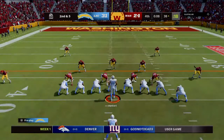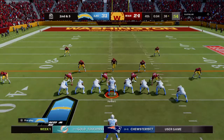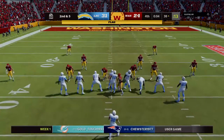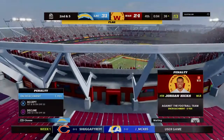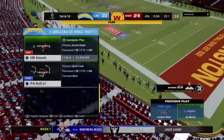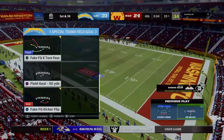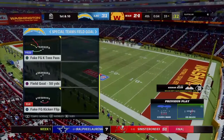After the pickup of 5, here's 2nd and 5. Now flags will come in. I think this one's going to be on the defense for jumping. He's a little too aggressive there from his Mike linebacker spot. Sometimes you jump into gaps trying to draw them off sides. This time he tricked himself.